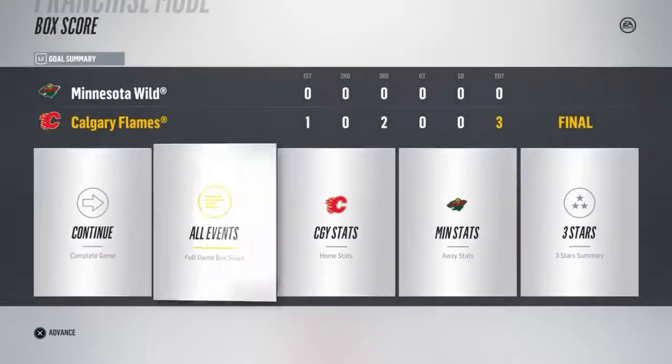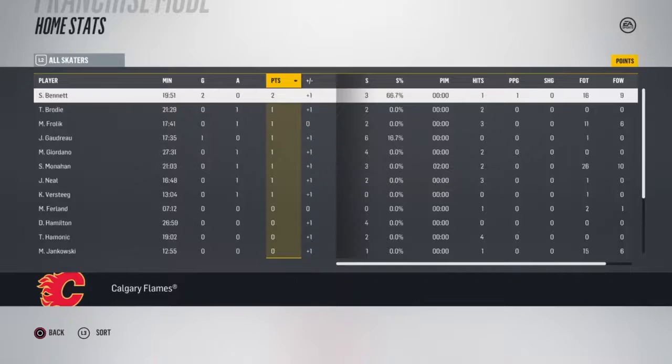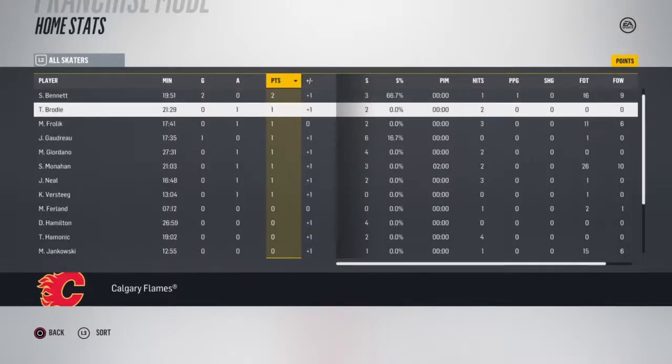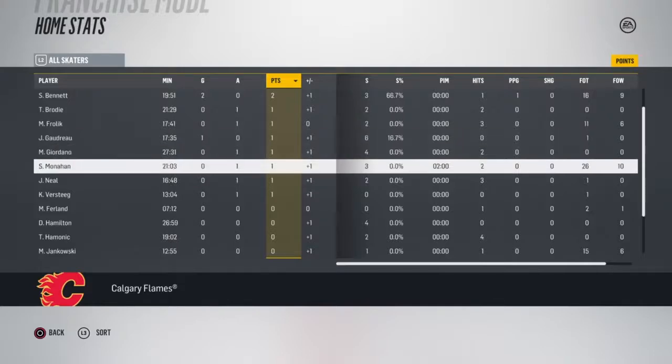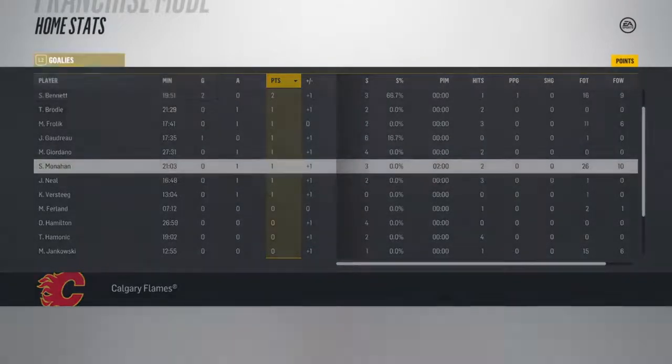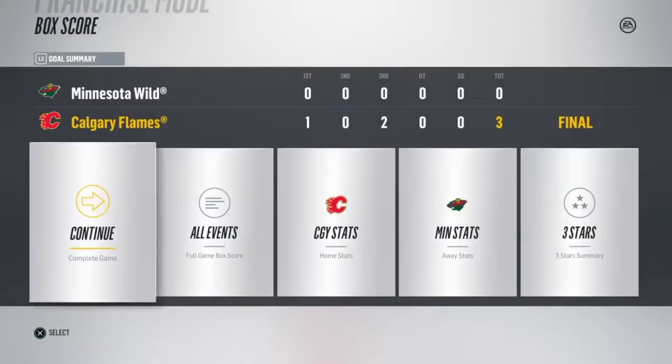So he gets another goal in this hockey game, as does Johnny Gaudreau. He gets a goal in this one. So 2-goal night there by Sam Bennett. So good stuff out of him. He may be leading us in goals early here. Johnny Gaudreau, as mentioned, getting on the board, as well as Monahan. So that's good to see. In terms of goalies, there it is. A 23-save shutout performance by Mike Smith, so his second of the season.